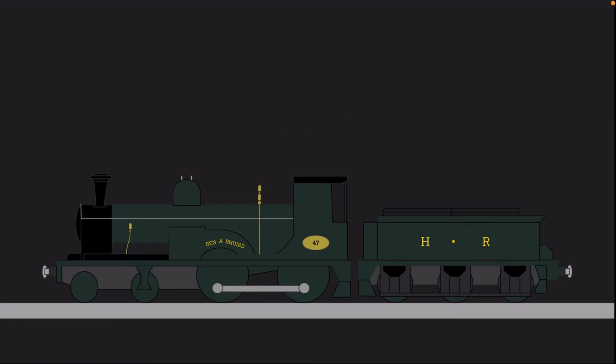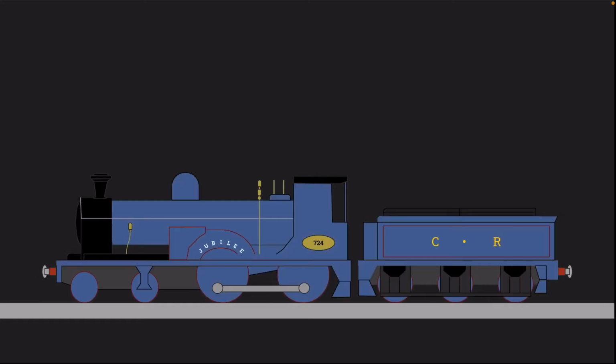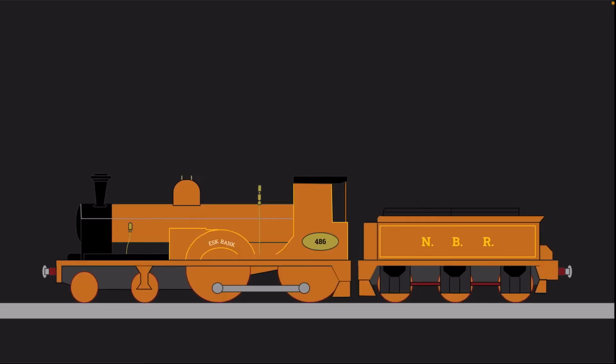Many railway observers pointed out that the Highland Railway C's bore a strong resemblance to Dugald Drummond's T9 4-4-0s of 1899, as well as the Dunalastair class on the Caledonian Railway and the North British Railway's Abbotsford class.